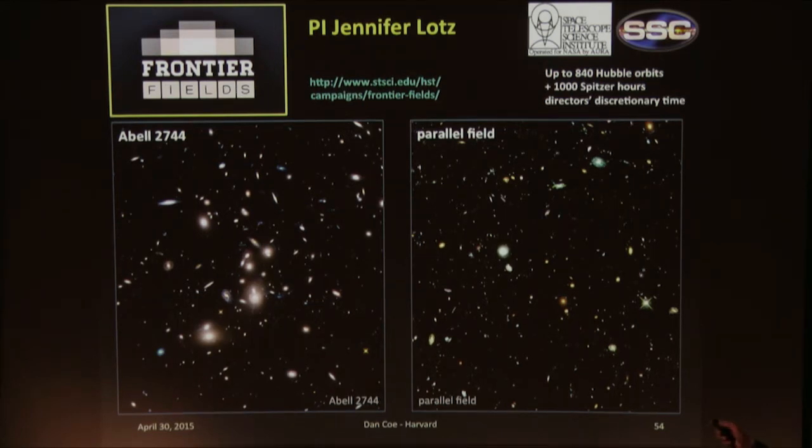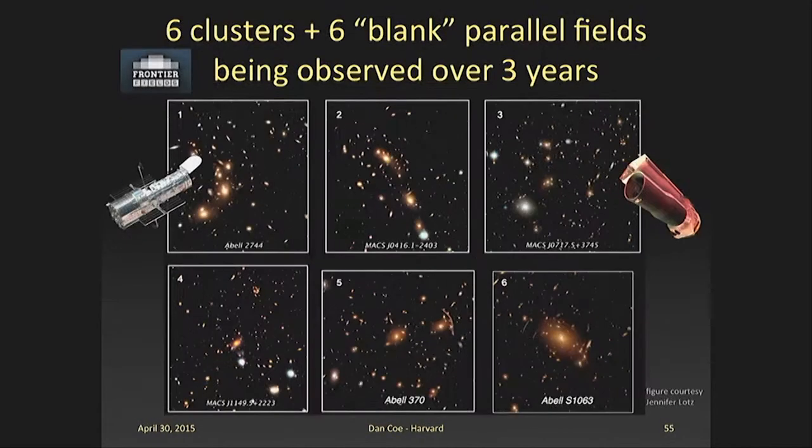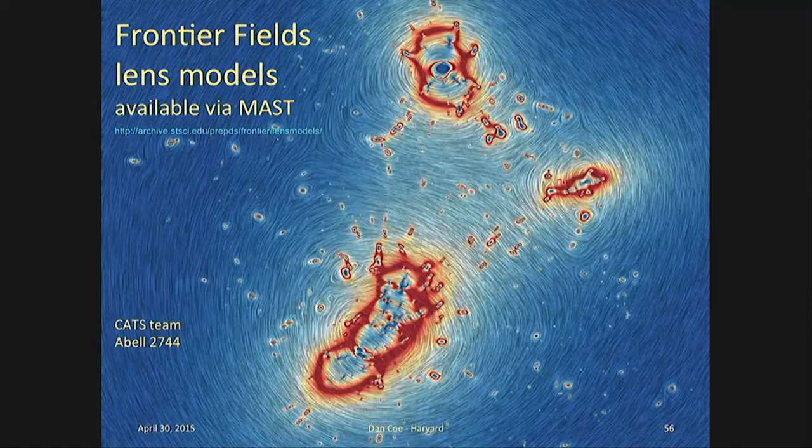With the two cameras on the Hubble Space Telescope, the Advanced Camera for Surveys and the Wide Field Camera 3, they're observing clusters and blank fields at the same time, and then switching the cameras to observe the others. This is an 840 orbit director's discretionary program with Hubble, and up to 1,000 hours with Spitzer director's discretionary time. The full program is observing 6 galaxy clusters. The first 3 have now been completed with Hubble, and Spitzer has observed all of these. So 6 blank fields and parallel fields to come.